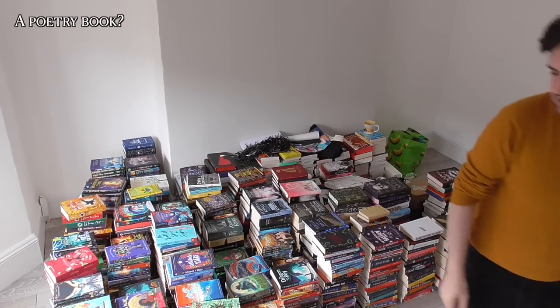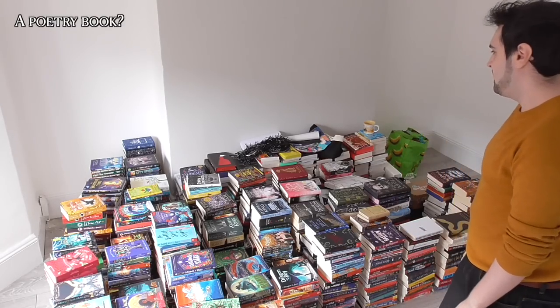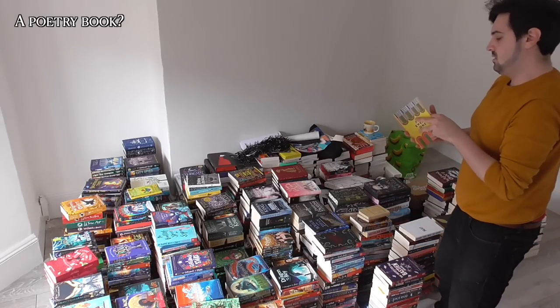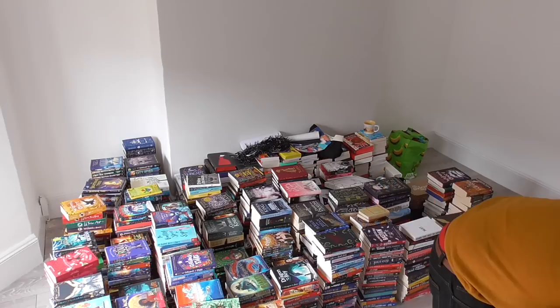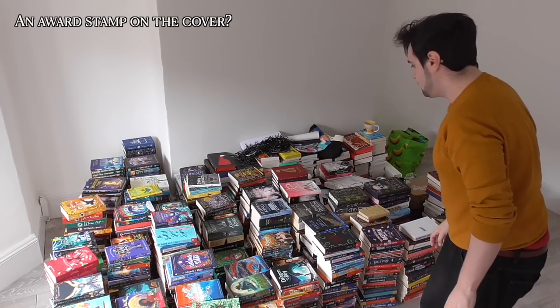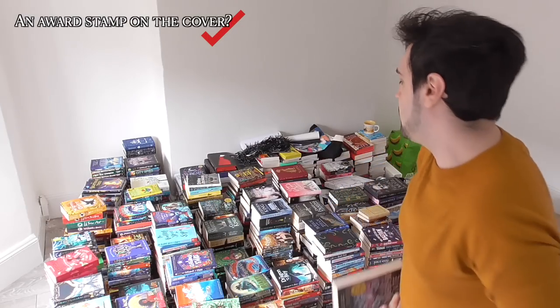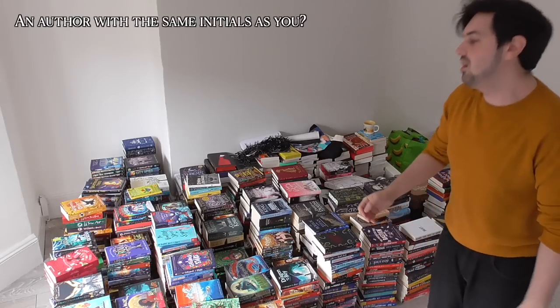Do you have a poetry book? I don't think I do. Is this poetry? Okay, yes I do. For Everyone by Jason Reynolds. This is poetry. That surprised me. Do you have a book with an award stamp on it? Yes, literally. The Obelisk Gate by N.K. Jemisin. That has a big winner of the Hugo Award sign on it. As it should.